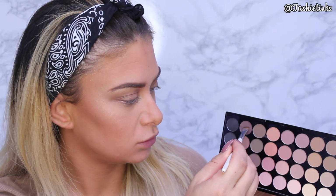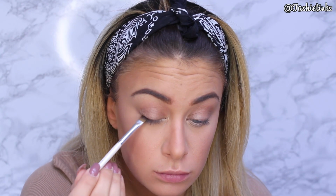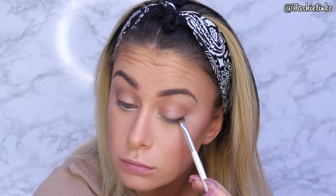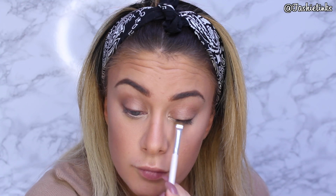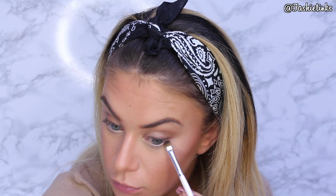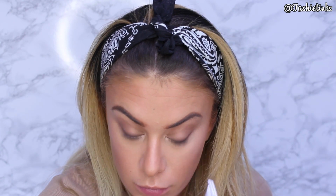And then I'm going into this Revolution 32 colour palette in matte, and I'm basically taking a matte brown shade. You could probably just do this with the bronzer, I just wanted it to be a little bit darker. Using a flat definer brush, I'm just pushing this into my lash line, so there's no line or anything like that. It's literally just pushing it into the lash line and smudging it a little bit, so it gives your eyes a bit more definition once you put the mascara on. It just makes your eyelashes look thicker. And I'm also running this and a little bit of the bronzer on the lower lash line just under that colour we've put in the waterline.